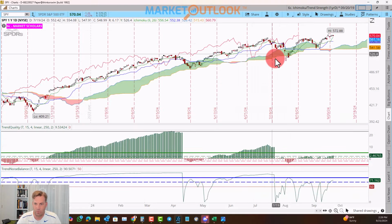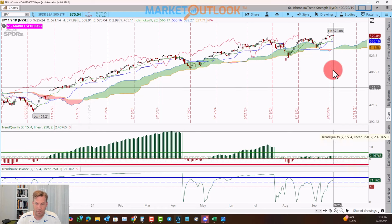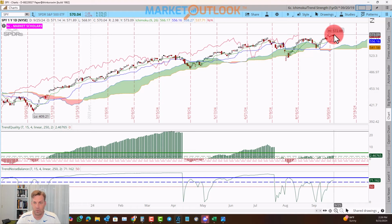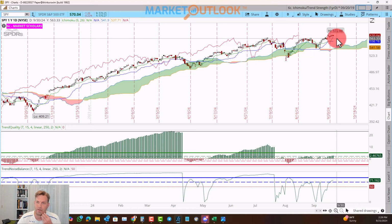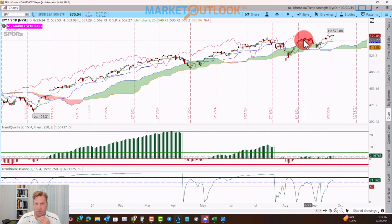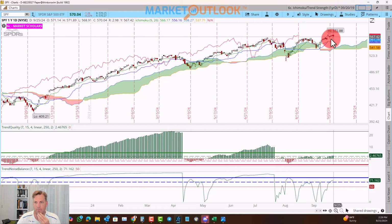If you look at the Ichimoku cloud, again, we are at intermediate trend strength, well above the cloud, as we are now not just above the pink, but back above the green. So that's a good sign for the S&P 500 as well. The rate of change is still positive, though it's getting smaller as we get closer to this peak here. The green line is above the blue line, and we're above both. So we're not bad on the S&P.